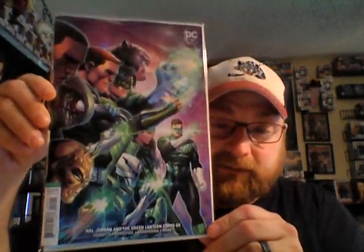But yeah, cover of the week goes to Green Lantern. What is this? Hal Jordan and the Green Lantern Corps, number 50. All the lanterns standing there. Good stuff. Worst pick of the week goes to Plastic Man, number 3.